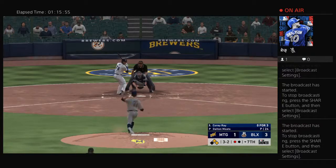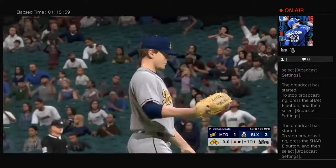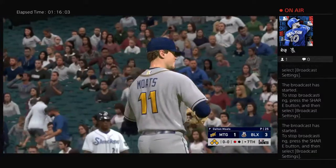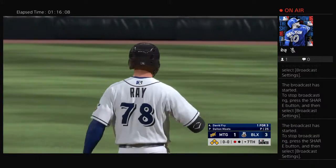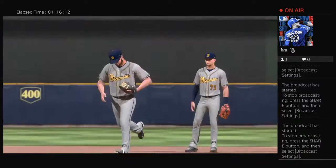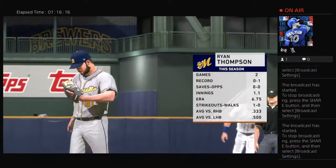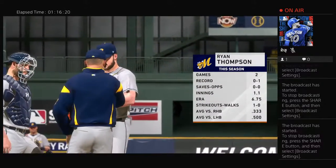He's set, and the payoff pitch. Fastball too low, and that's ball 4. Oh, that's a walk that could really change the complexion of the game. With the bases loaded, if he gives up a base hit right here, it could get real ugly. Ryan Thompson is called upon to pitch, really needing that double play ball. Bases are loaded here with only one man out. Ryan Thompson.